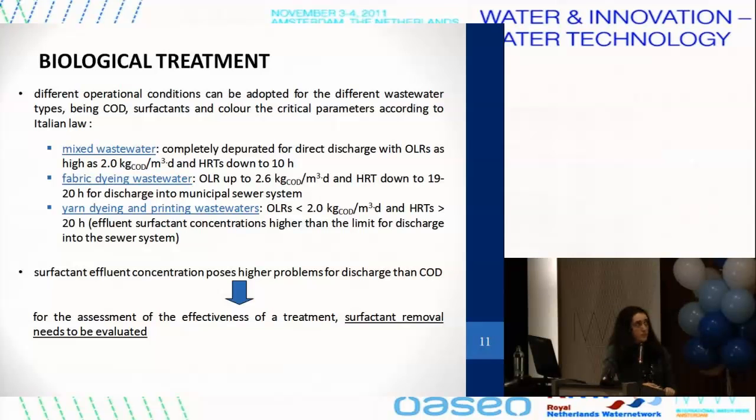It can be concluded that depending on the wastewater, it is possible to adopt different operational conditions, and in particular for the mixed wastewater, it is possible to achieve an effluent for direct discharge with the organic loading rates up to 2 kilograms of COD per cubic meter per day, and hydraulic detention time even around 10 hours, while the same wastewater is treated in the full centralized treatment plant with numerous treatment steps. This real wastewater, with the biological treatment followed by coagulation, flocculation, and then ozonation, has a total hydraulic retention time up to 30 hours. The fabric wastewater can be treated for discharge into municipal sewer system with organic loading rates around 2.6 kilograms of COD per cubic meter per day and hydraulic retention time around 20 hours.